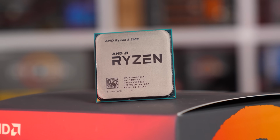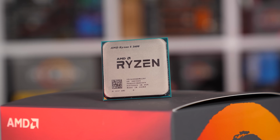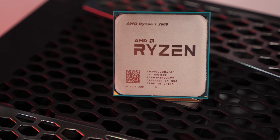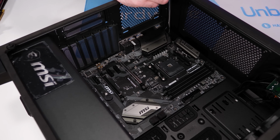Of course, if you're already rocking an older AM4 system using something like the Ryzen 5 2600 on a B450 motherboard, which was a very popular combo, you're not going to bother with Alder Lake, as buying a Zen 3 CPU is the obvious path there.